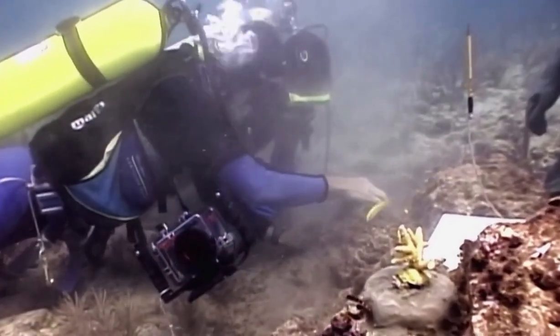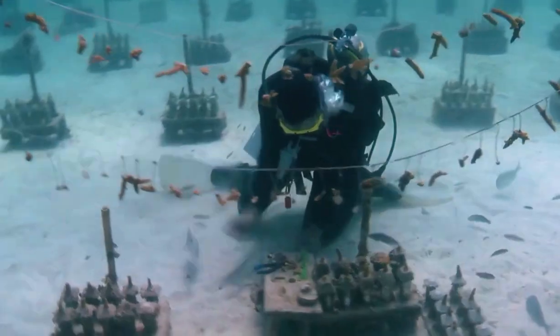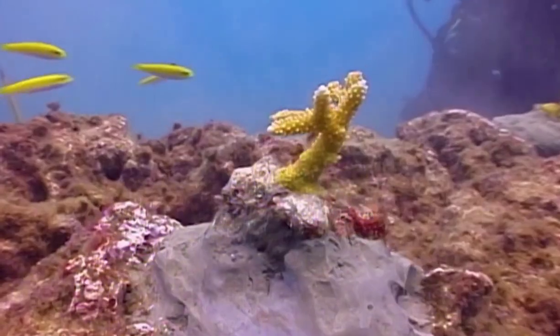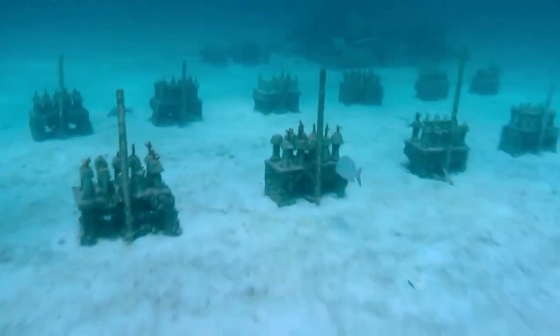One person involved in restoration efforts is Ken Niedermeyer. He began growing corals in the wild in 2002 and later founded the Coral Restoration Foundation. Years ago, I set out to show people that we could grow and raise corals offshore and regrow them and plant them on the coral reefs. We went from one coral to tens of thousands of corals.